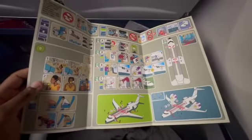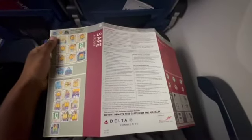As for the safety card, it is pretty much straightforward. We got the front here, which is looking nice and good, and then we got the back, and then the mid sides too. So yeah, that's pretty much how it looks. Now after looking at the seat and everything, it's time for us to make our way towards runway 4.